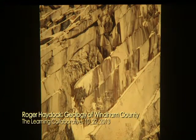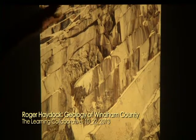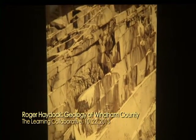And here we have the granite quarry in West Dummerston. And here's the slope of Black Mountain. It's going down like this, and then you have all these sloping lines. And we know this was a quarry, a commercial quarry.